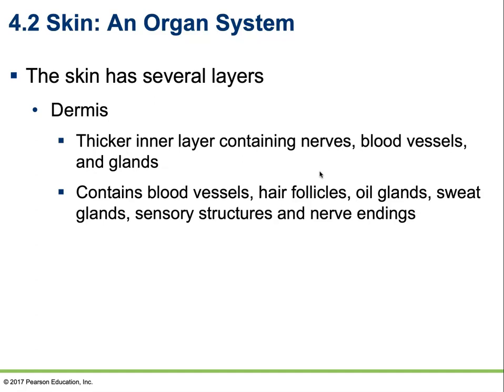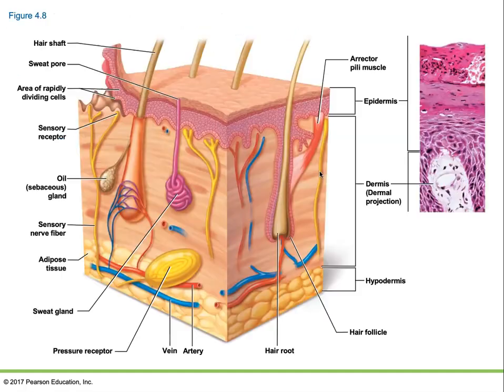We're also going to find collagen and elastic fibers in this lower layer. This is going to allow the skin to stretch and return to its original shape. So that's going to be our dermal layer right in here. And you can see all those different structures found there.